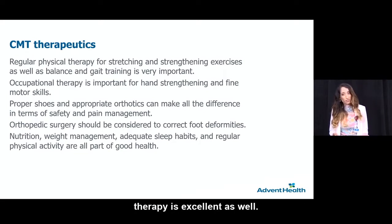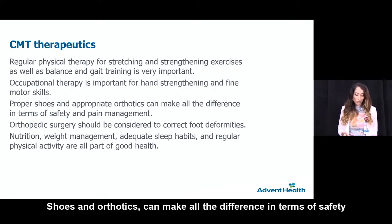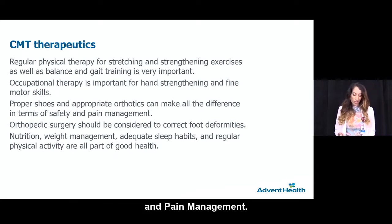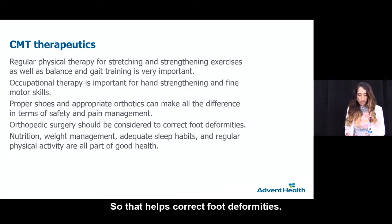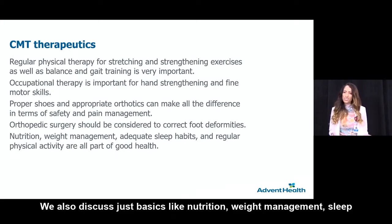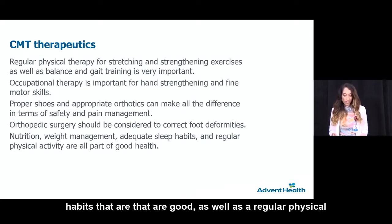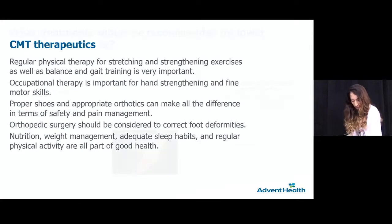Occupational therapy is excellent as well. It helps with hand strengthening and fine motor skills. Shoes and orthotics can make all the difference in terms of safety and pain management. Sometimes patients need orthopedic surgery, so that helps correct foot deformities. We also discuss just basics like nutrition, weight management, good sleep habits, as well as regular physical activity, which are important not only in kids but also in adults.